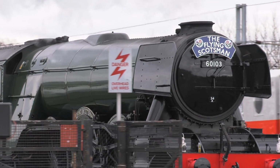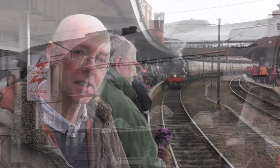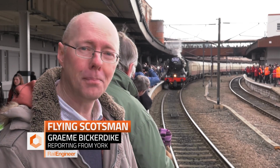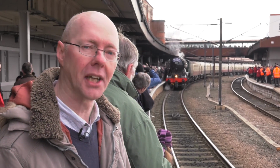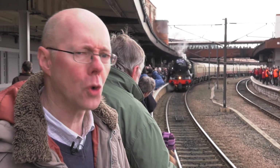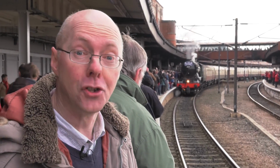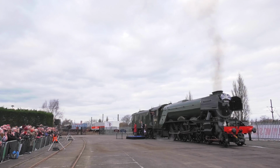There's no denying modern trains are cleaner, quieter, quicker, more efficient, kinder to the environment, very much more practical. But they're also just a bit soulless. Much more likely to get the pulse racing are the living, breathing, water-guzzling fire eaters of yesterday's railway. And none is more iconic than this one.